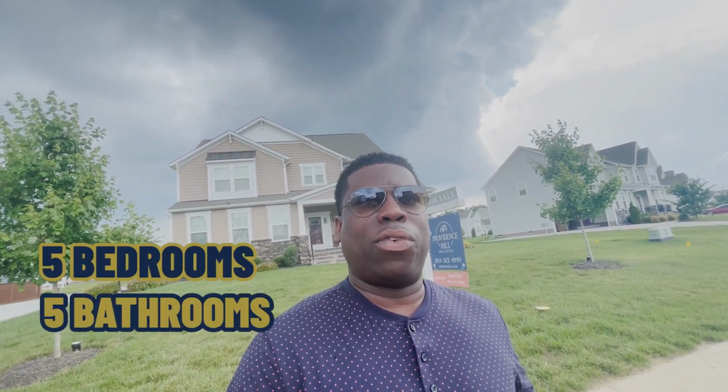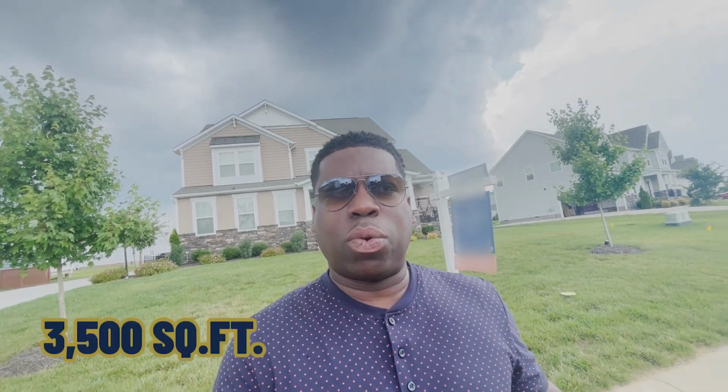This one right behind me is under contract at $625K, five bedrooms, five bathrooms, roughly 3,500 square feet. This gives you a good idea what's going on in the village section. Now, these homes, as you can see, the yards are not as big. Big lots, but the homes are still very nice right over here in Meadowville Landing. Like I said, it's about to rain, but we're going to rock it out and keep showing you some more homes right here in Meadowville Landing.